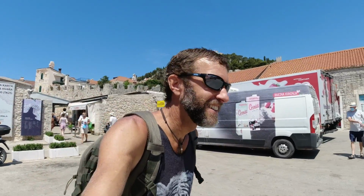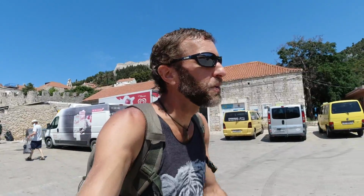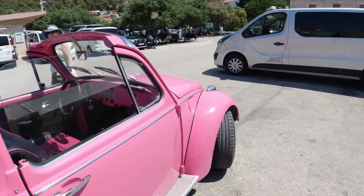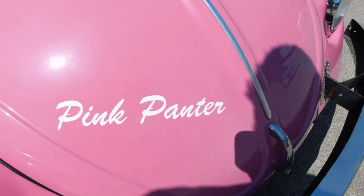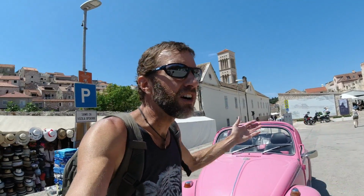Yes, that is it. The Pink Panther, an old VW Beetle convertible. This was just what they had on the spot ready to go, and so here I am. The Pink, actually Panther, not Panther, that is even funnier. All right, let's get out of here and cruise and see amazing Hvar, Croatia.